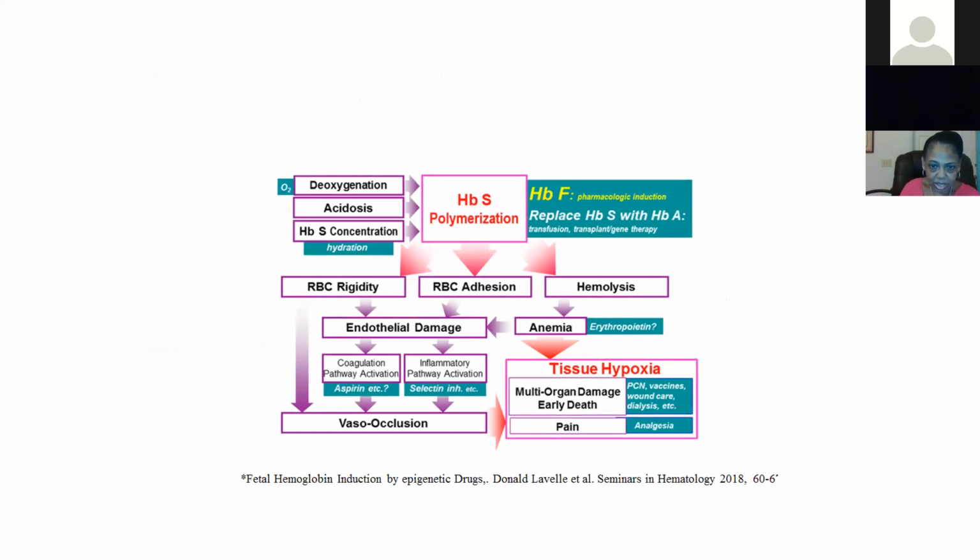This slide shows us the pathophysiology of sickle hemoglobin. Notice in the center, hemoglobin S polymerizes under stressful situations like deoxygenation, acidosis, and dehydration. And as a result, on the left cascade, you'll see interactions with sickle cells, with the endothelium, with other white cells, with platelets, all creating a vasculitis type inflammatory reaction, and ultimately a vaso-occlusive effect, eventually causing pain that is the hallmark of sickle cell disease.